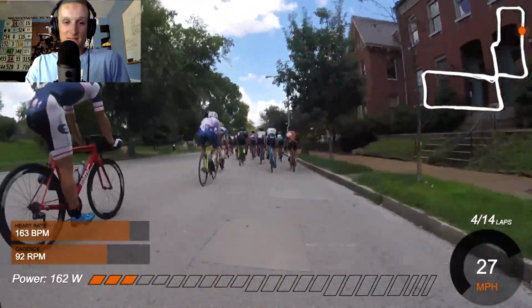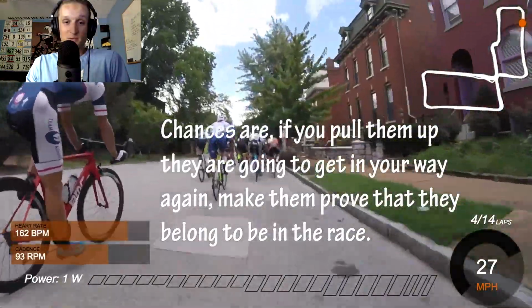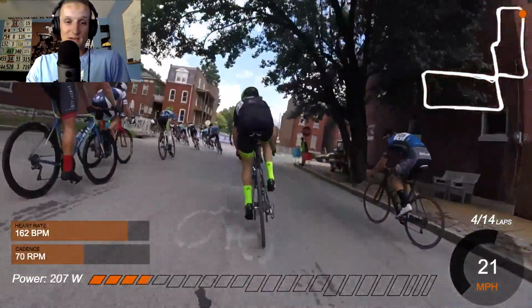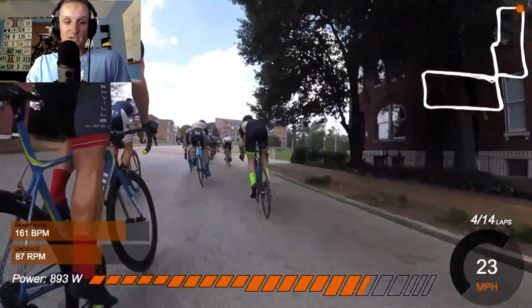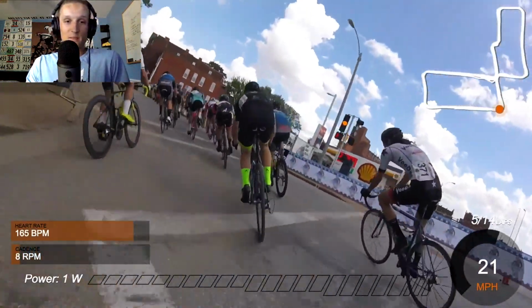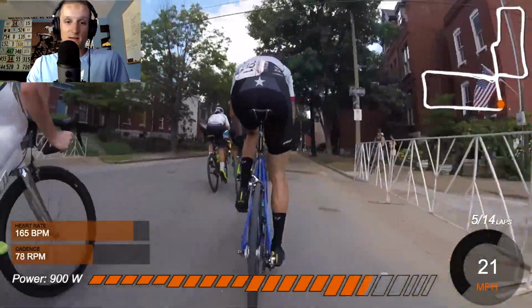You gotta look out for yourself. And if they're making you do more work, don't give them a free ride back up to the field. And then here we have a crash. So you can see there, everyone moved out to the left. So just be aware of that. Like, if you're in the back, there's going to be crashes that happen, especially in turns. And just look at where the pack is moving and react to that before you get there.